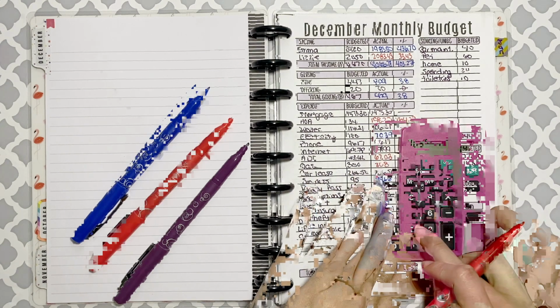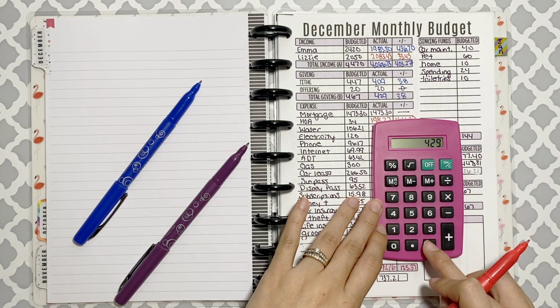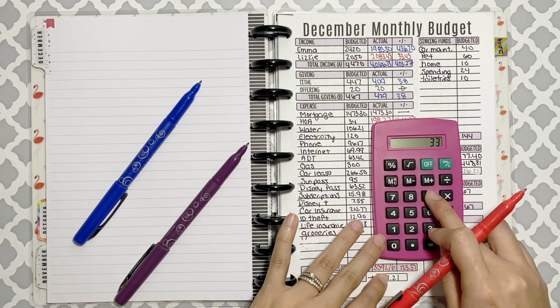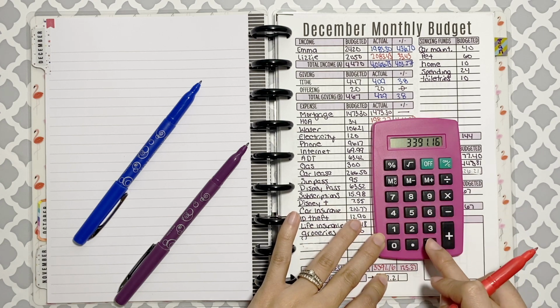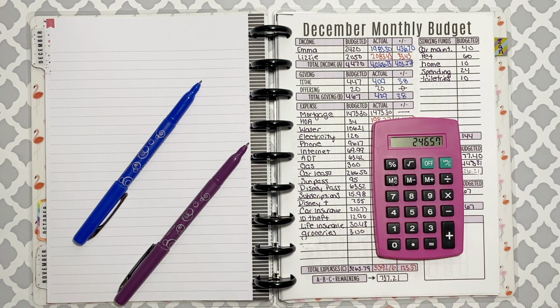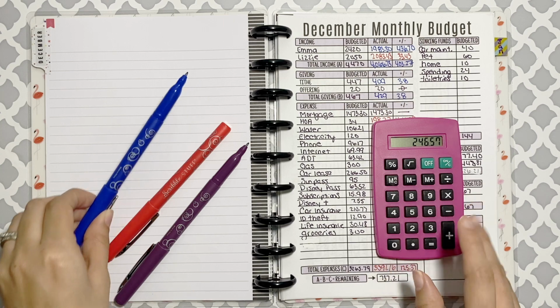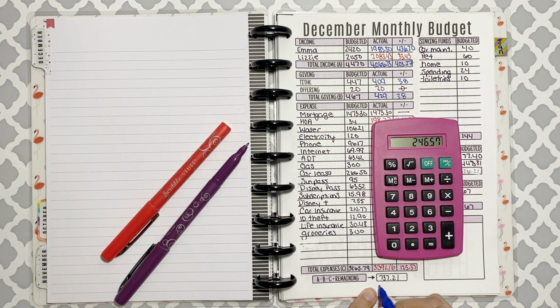So let's take our actual income, $40.66.73, and we're going to subtract the $4.29 of giving. And then we're going to subtract the $33.91.16 that we spent. And we are left with a remaining balance of $246.57. So I'm going to write this here in blue, $246.57.